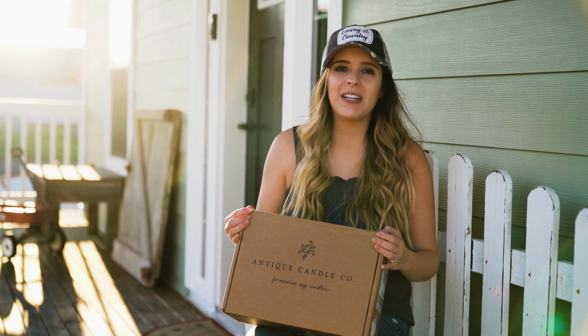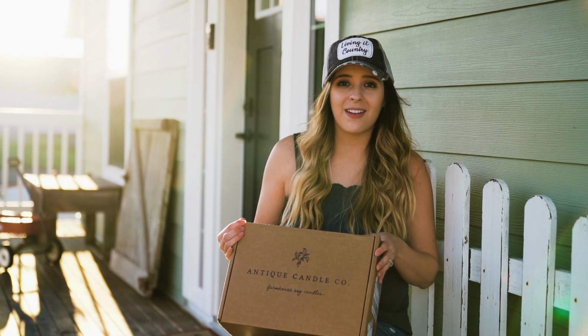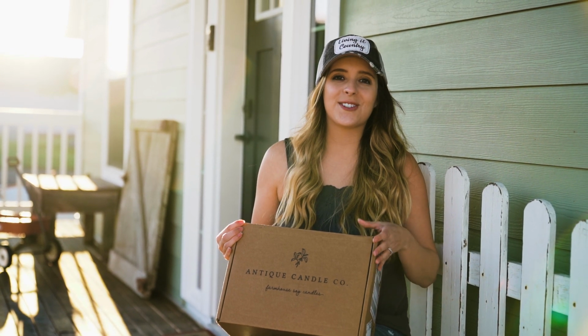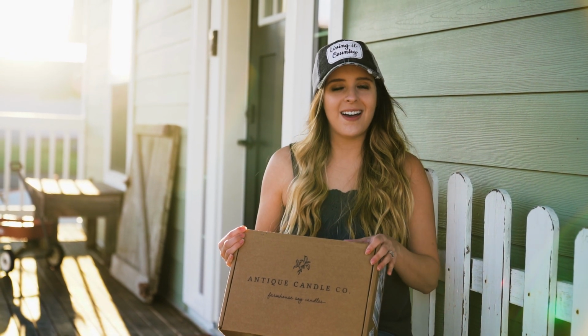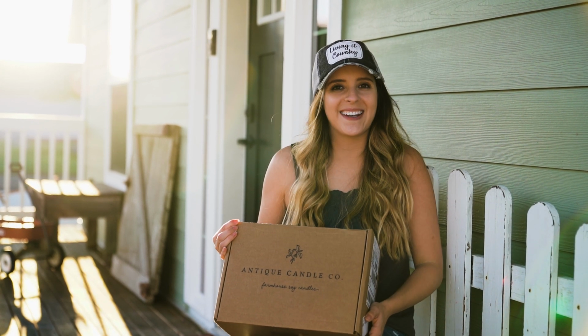I'll be sharing with you guys a company called Antique Candle Co. And they sell fabulous soy farmhouse style candles. And I thought it'd be fun to unbox this with you guys and share all the fabulous scents with you all. Antique Candle Co. was gracious enough to send me this box to share with you all. So let's go ahead and get started.